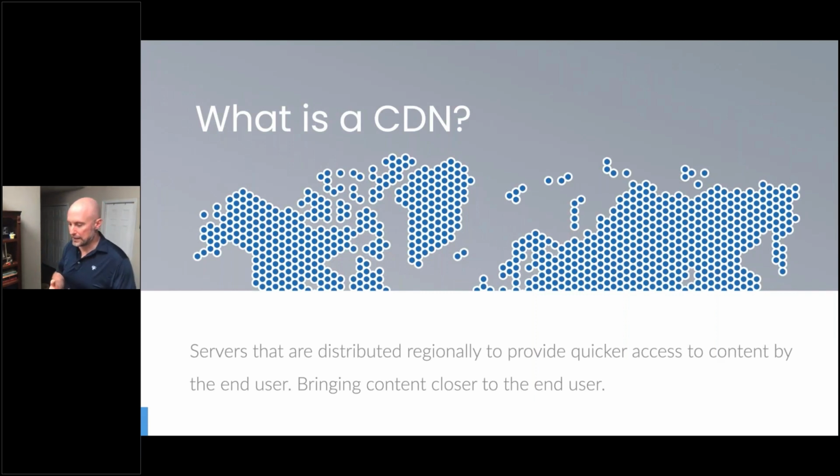So if we had to think about it, if you're serving users geographically all around the world, data flows as fast as the speed of light, right? Fiber optics. And if you're going to have users in Europe, in Asia Pacific, in Oceania and in Africa, you want to make sure those users are getting that content as fast as possible, right? We want to bring that content closer to the end user.